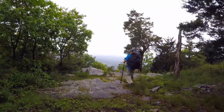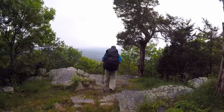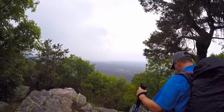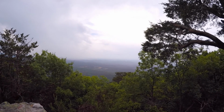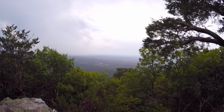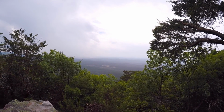So we've come to our first overlook here on the Pinhoti Trail in the Cheaha Wilderness. For southeast Alabama, it's a pretty good sight. It's a lot of rain and fog out there, so you probably can't see too much. Tomorrow we'll have better views, but what a sight.